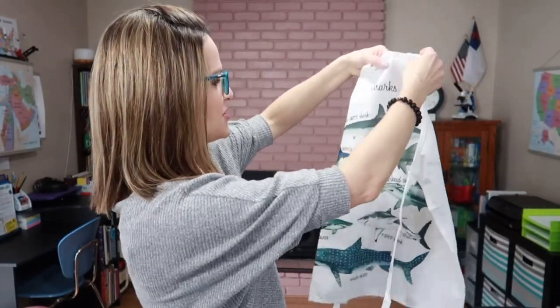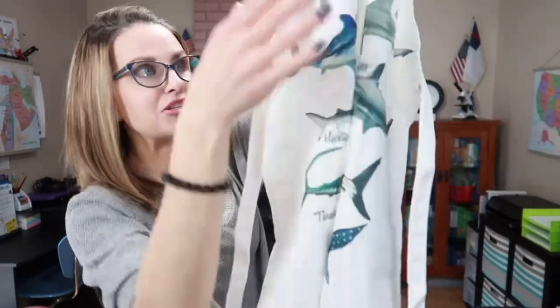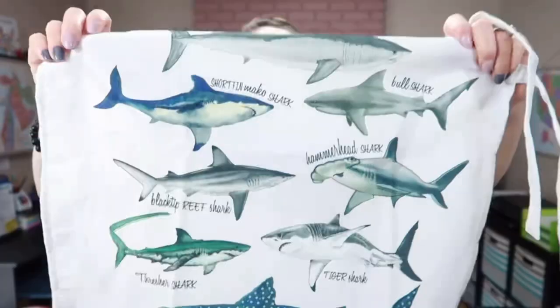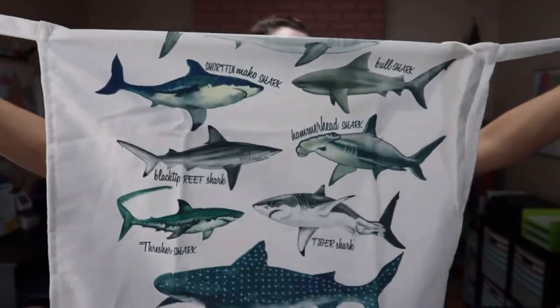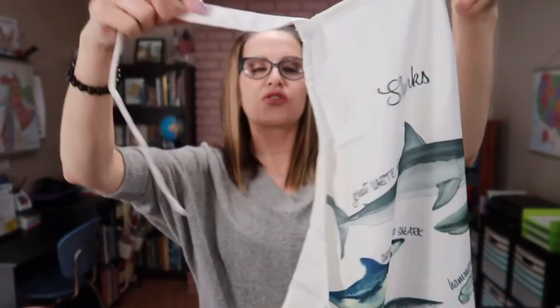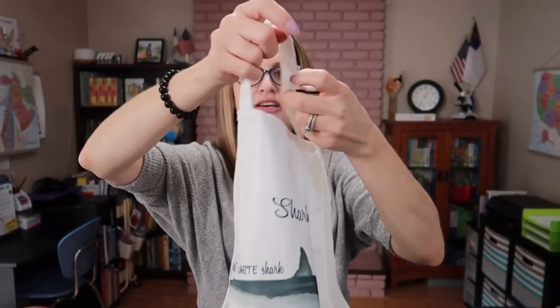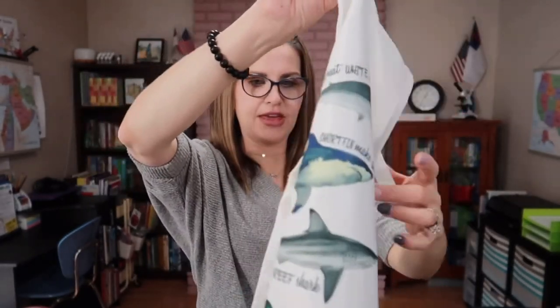So he helps me in the morning make him waffles, and he always tells me that he's a great chef. So I just thought that that was so cute, and I thought that he would love to wear an apron, you guys. So I got him this really cool shark's apron. It has all different types of sharks on it. Let me show you guys up close. And it's just white, has the straps that go around the back, and then we have the adjustable strap that goes over the neck here. So it goes into this, and you can adjust it.